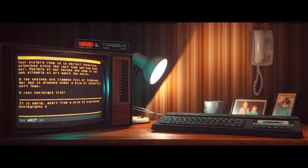Wardrobe. It's empty, apart from a pile of photographs at the bottom. They're all identical, a forest road at night. You put them back.